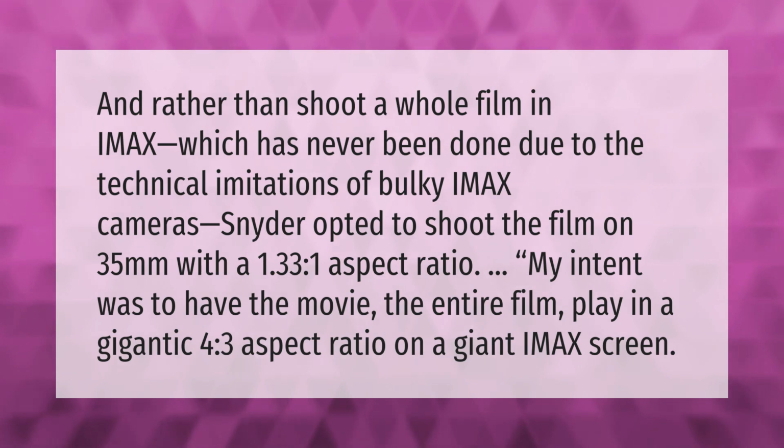My intent was to have the movie, the entire film, play in a gigantic 4:3 aspect ratio on a giant IMAX screen.